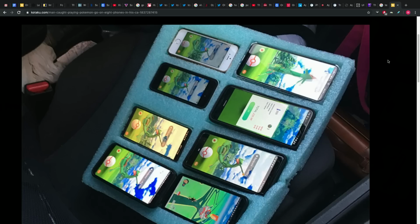But why is he on the side of the highway? Can you tell me that? I think there's a spot there where either there has to be a rare Pokemon that he has to catch, or he has to be there for other people to battle him.